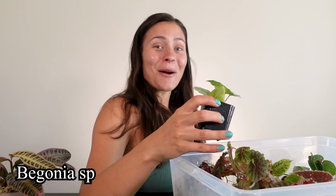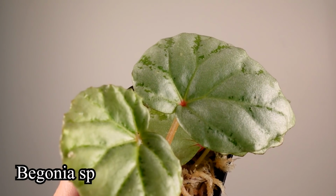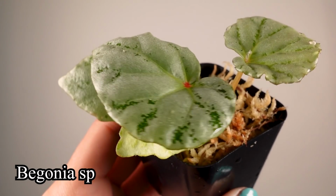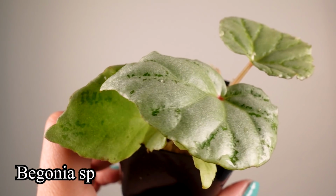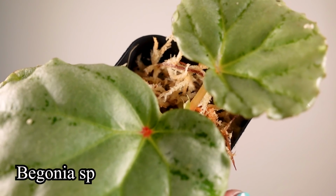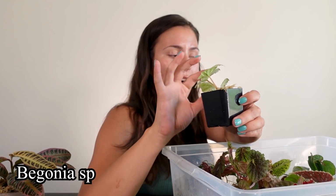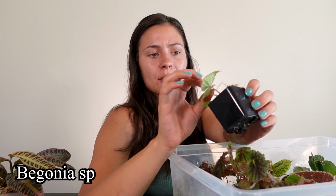This is another begonia that I didn't even know existed, but it is absolutely beautiful. So silvery lime green and it pops from any other color in this bin. Really stands out. Kind of has some freckles on the edges. It's really cute. Hasn't really grown much since I've had it here, but I think it's doing okay. It hasn't leaf melted or anything, and honestly, these leaves feel a lot more thick than a lot of the other begonia leaves, so I'm not too worried about the leaf melt on this one.